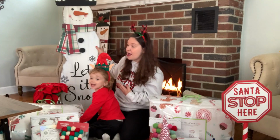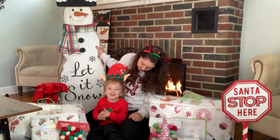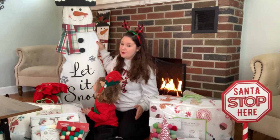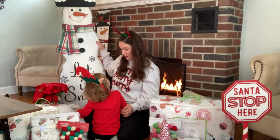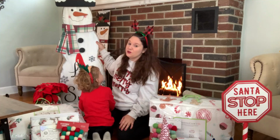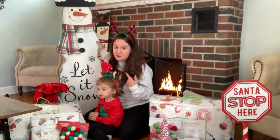So we got him from Hobby Lobby. Yeah, he's super cute. We love him so much. He was also 60% off because he was Hobby Lobby's Christmas. I was touching him a lot in the store. And it was falling because it was so big. It was sticking out of our cart at the store. But this was 60% off.